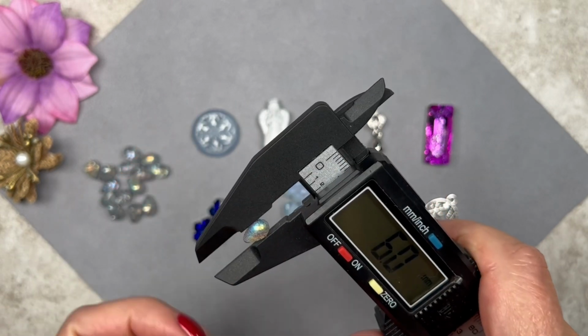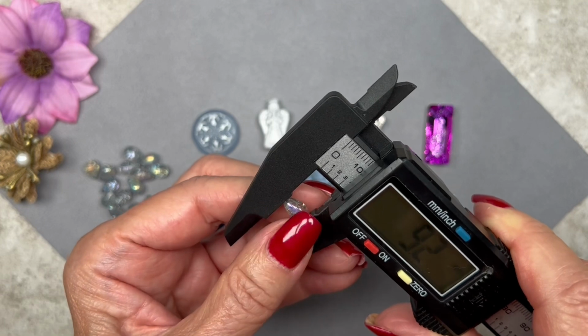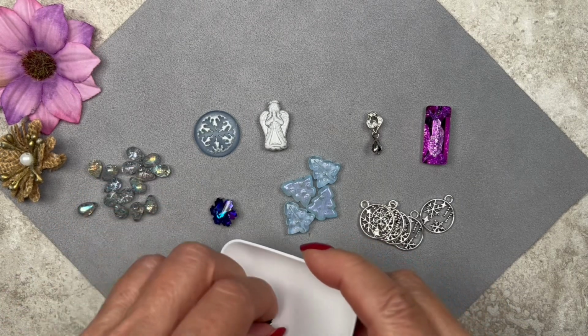They're about 6 millimeters wide. Let me see how long they are. They're about 9.2 millimeters long. Let's take a look at these snowflakes.